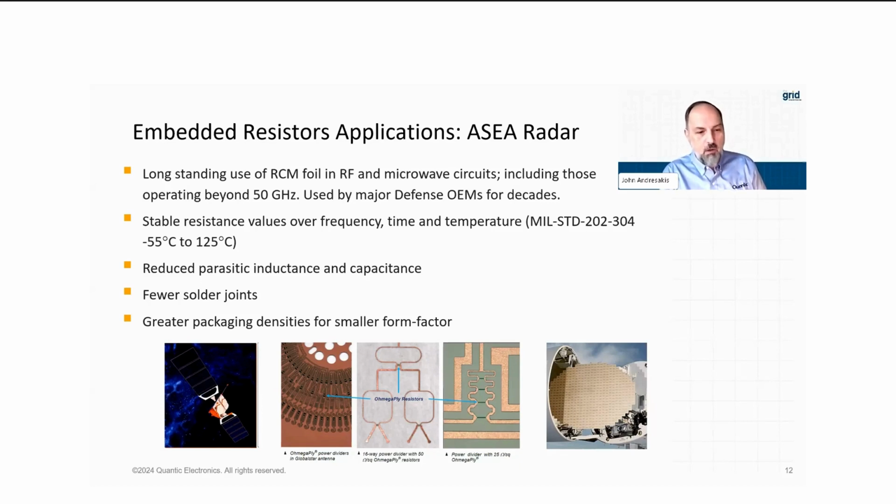In the pictures below, you can see, on the left side, we have a satellite application. On the right side, we've got that phased array antenna. But in the middle, we've got 3 examples that customers have shared with us of their power dividers, which is a very typical application for these types of electronics. So again, if you didn't have our material in this application, you would now have to solder a resistor over each one of those gaps in order for the power divider to work.